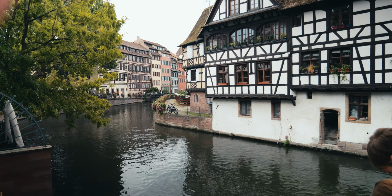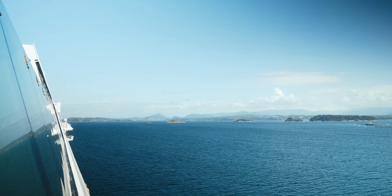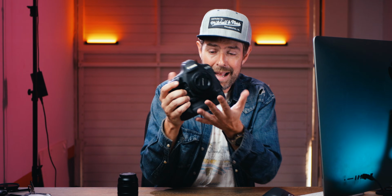So it was the first time that I took my Panasonic GH6 camera for a trip, and I was used to traveling with my older Canon 1DX Mark II. I mean, you can just see that this is a beast of a camera. It's got a very small lens on it now, that kind of helps, but it's heavy as bleep.